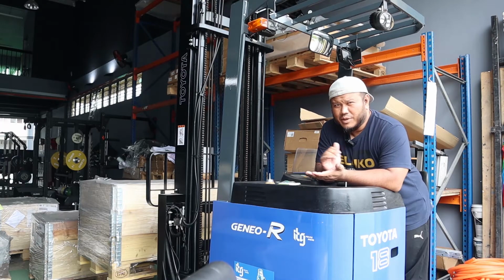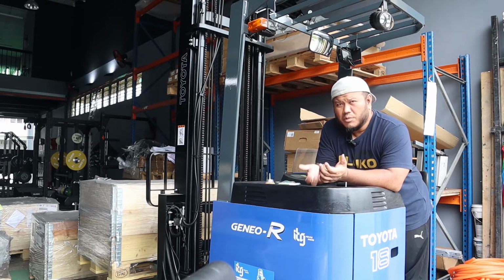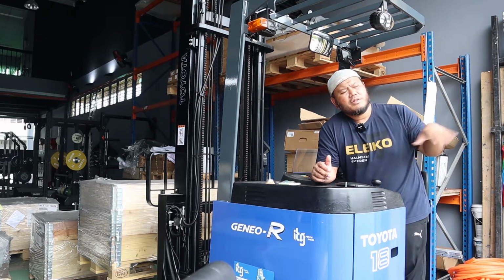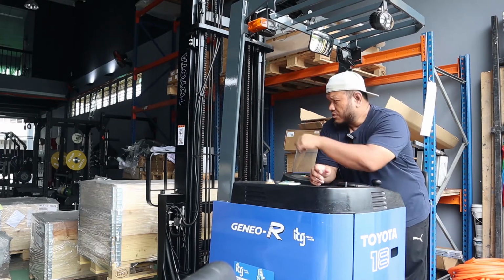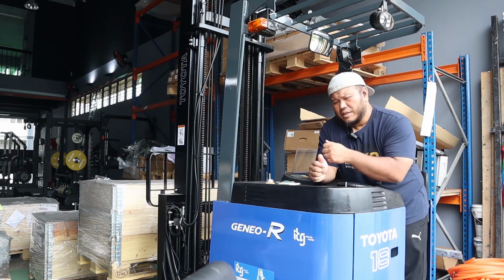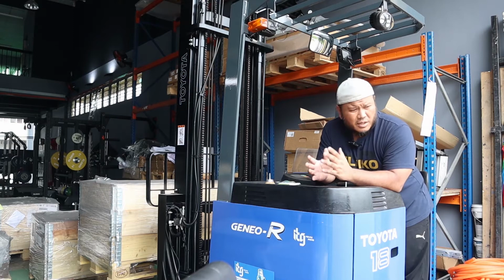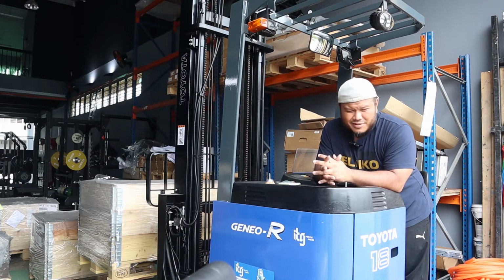So what we did was, it wasn't a good idea for the truck to be backed up all the way in, because number one, we don't have enough space to maneuver this reach truck. So he moved the truck out and then used the pallet jack to bring all the boxes that you see here down. And then we just used the pallet jack to bring everything inside.